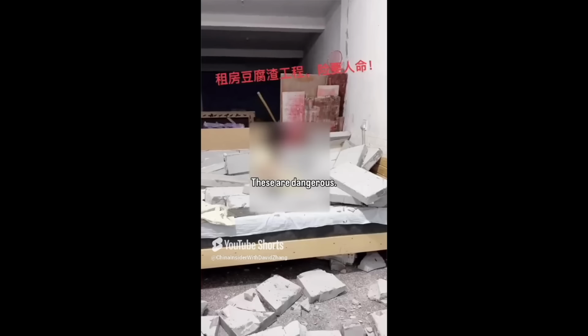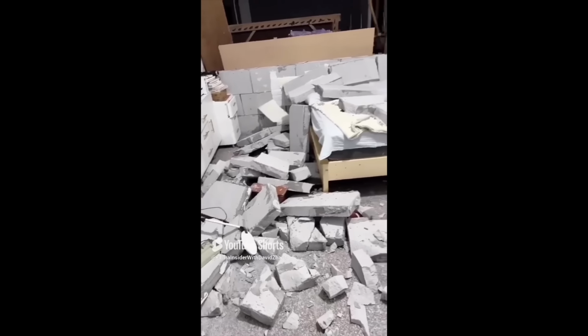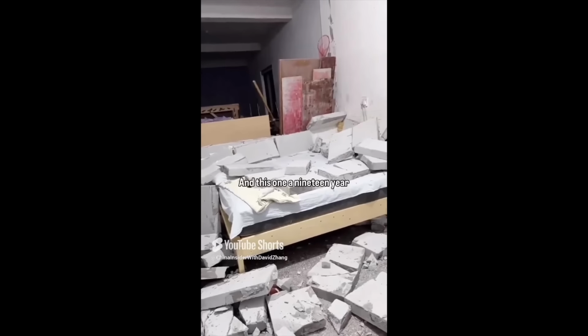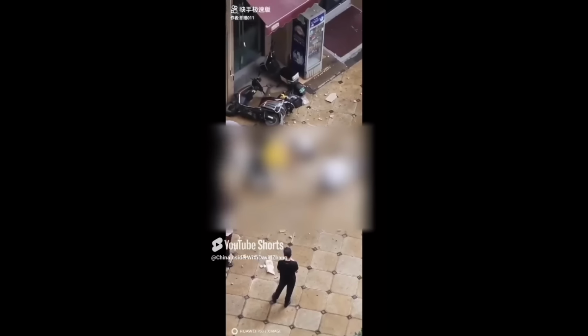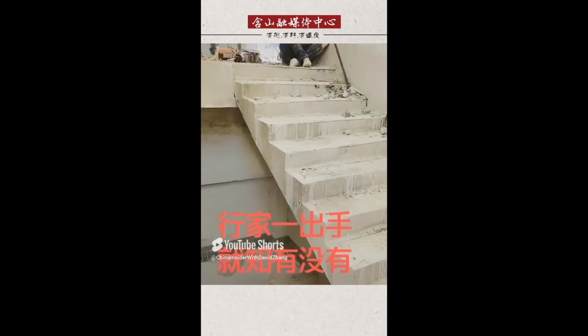China fakes everything tofu drag part 2. These are dangerous. A mother holds her child. The ceiling collapsed. And this one, a 19-year-old delivery man was hit by building pieces falling on him. Meanwhile, the inside of some buildings have stairs like these.